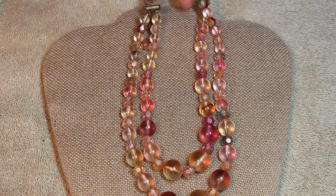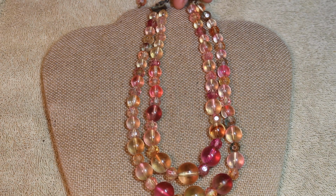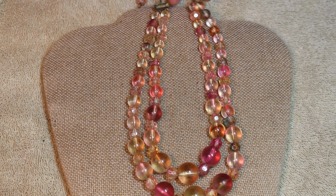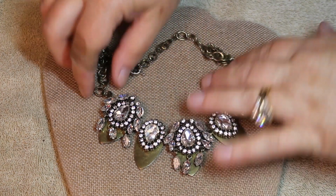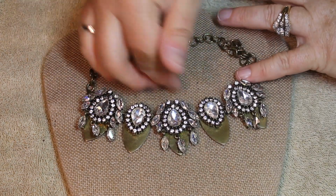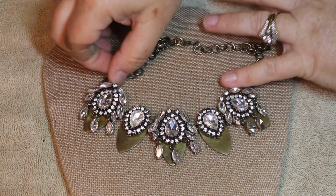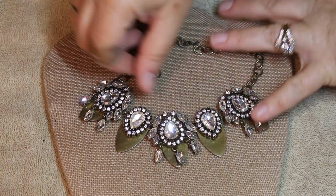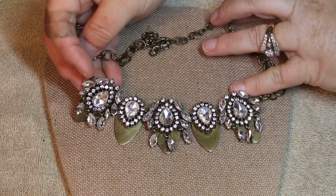We have a double strand of plastic beads. These colors are so like fall and spring, and it's really cute. Another fashion. But look at all the rhinestones on this one. This one has some weight to it, but it is not so heavy that I think it would bother you. So I think you have the wearability with that great statement look all in one.